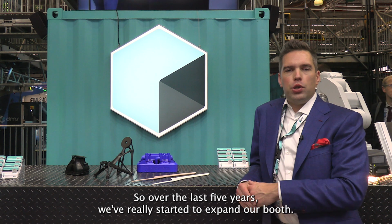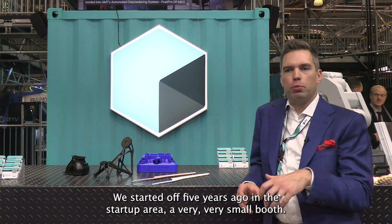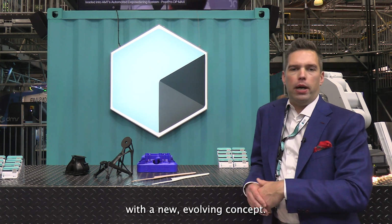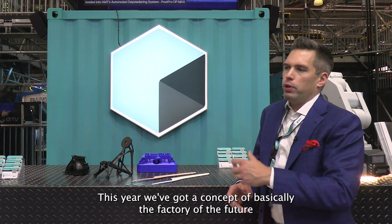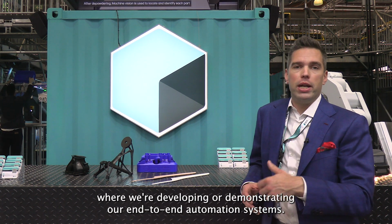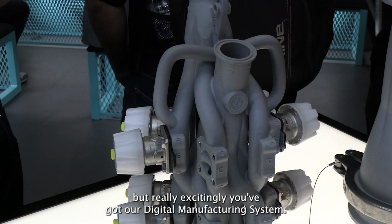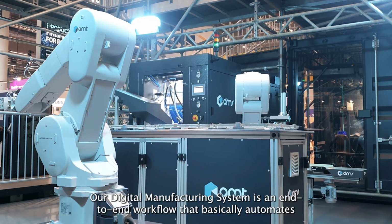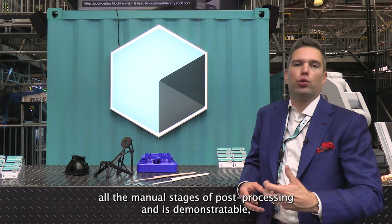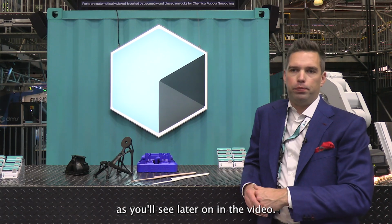Over the last 5 years, we've really started to expand our booth. We started off 5 years ago in the startup area, a very, very small booth. And every year we've increased our presence year on year with a new evolving concept. This year we've got a concept of basically the factory of the future, where we're demonstrating our end-to-end automation systems. So not only have you got individual modules on display, but really excitingly you've got our digital manufacturing system. Our digital manufacturing system is an end-to-end workflow that basically automates all the manual stages of post-processing and is demonstratable, as you'll see later on in the video.